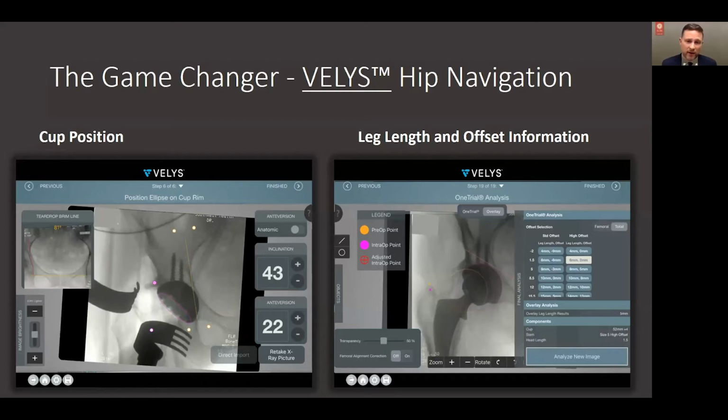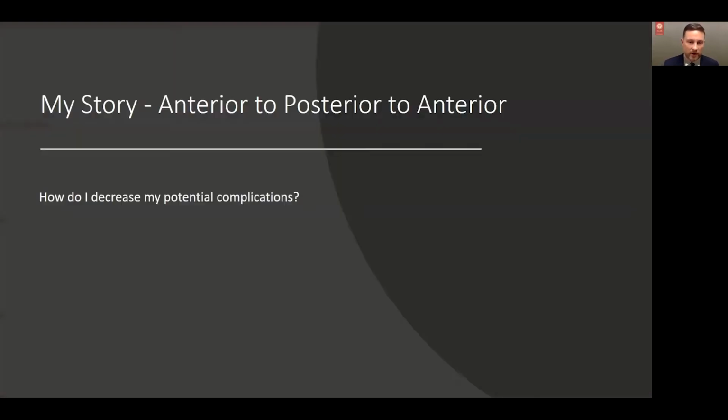So basically what VELYS hip navigation is, it tells you your exact cup position at the time of surgery, and you can argue what the appropriate anteversion and inclination is for a patient, but at least this tells you exactly where you are. So this shows this patient's at 43 degrees of inclination, 22 degrees of anteversion, and most importantly on the side here, it tells you your leg length and offset options with the modularity of the implant. So if I want to increase the patient's head size, it tells me exactly what that equates to in millimeters and offset for that patient.